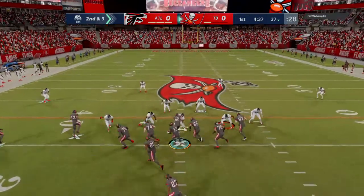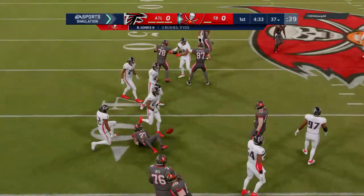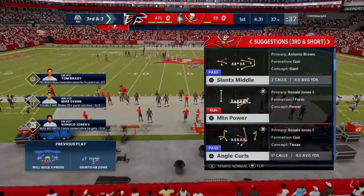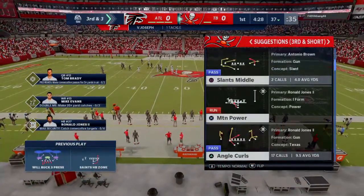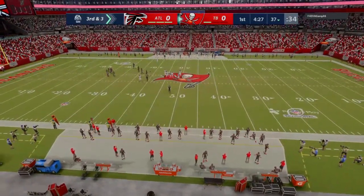Brady gives this one off to Jones, looking for a cutback lane, but nothing there as he's met at the line of scrimmage. Right at the line. Call it no gain that time, as it's going to leave him with a 3rd and about 3 to go.